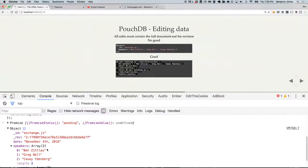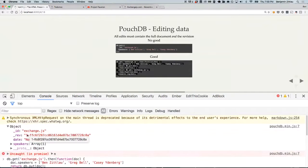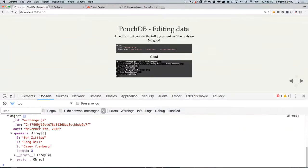Great. One thing that you might notice, if you're particularly observant, is before, notice how a revision started with 1, and now a revision starts with 2. Maybe there's something to that, and we'll get to that in a bit. But basically, I got back this edited document.